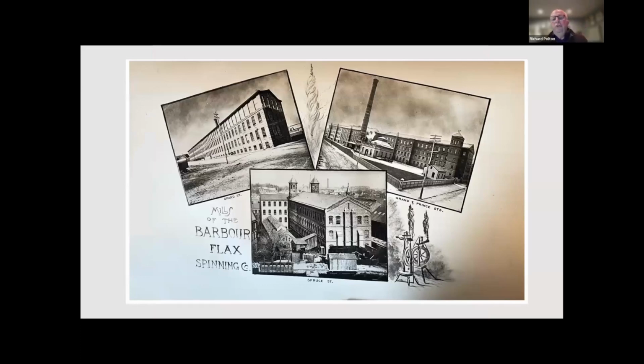This slide shows the three major factories in Paterson. Two are in the Great Falls area and the other on Grand Street, which is now across the street from the county administration building. By 1881, the production of the firm was almost $2.5 million, and they employed 1,600 workers. Their continued affiliation with William Barbour and Sons in Northern Ireland proved to be a major benefit and provided financial, technological, and marketing advantages.